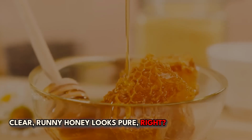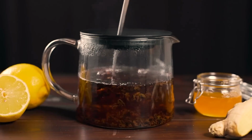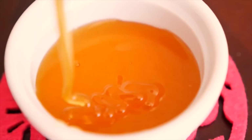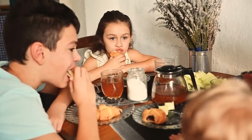Clear runny honey looks pure, right? That's the lie. Today we'll rank 9 popular jars and expose why that crystal clear pour often signals heat and heavy filtering, while the raw, grainy stuff is the real deal. Stick around for the 2 sources worth your money and the telltale signs on the label.